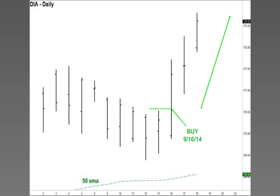Now, you could have used this just as a market technique to tell you when you want to be long, as a directional technique for the market. So you didn't have to actually buy the diamonds. You could have actually just purchased stocks that make up the Dow Jones Industrial if you want.